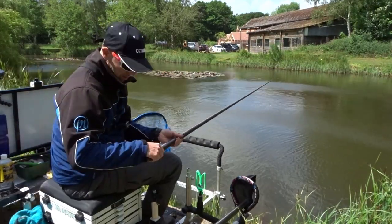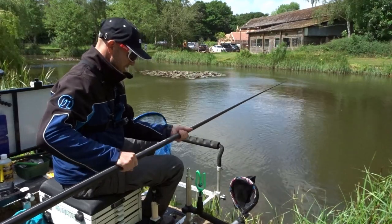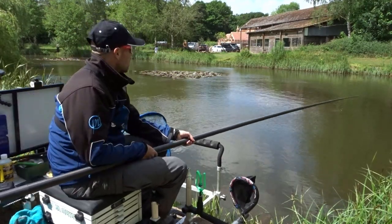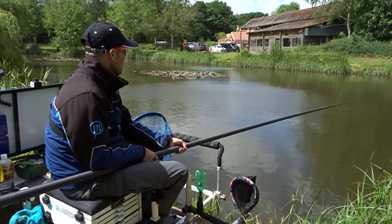In some regard, this is similar to what we were doing with the pellet waggler, just fishing shallow when we're out at Brafferton. But we're just doing it on the pole instead, and slapping in and just trying to create some noise.